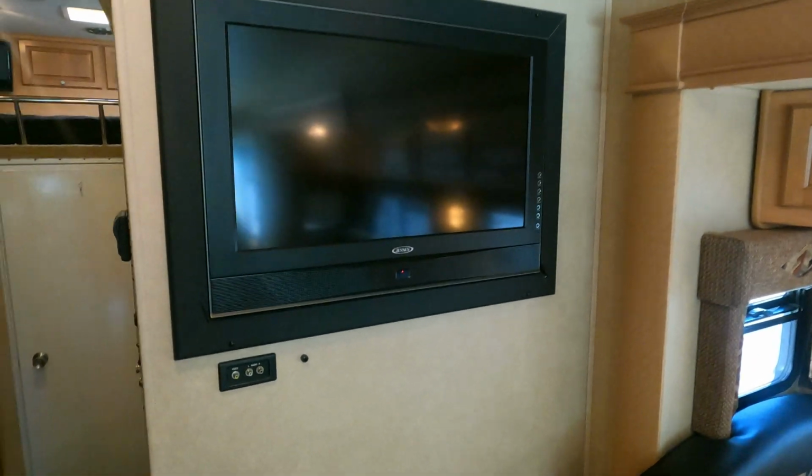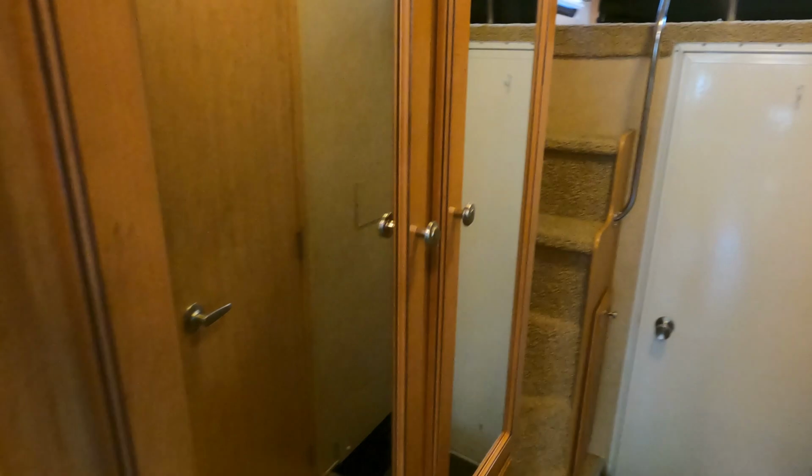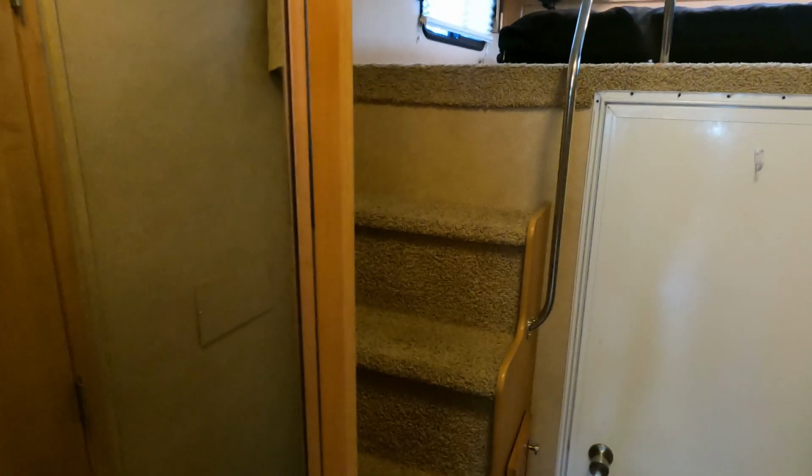TV in here. Step back to the back. We've got a nice closet right here on one side. And this is cool right here, guys. Because of this roof, the way it sweeps back, you got a nice loft bedroom right here. You got a few steps. You step up here.